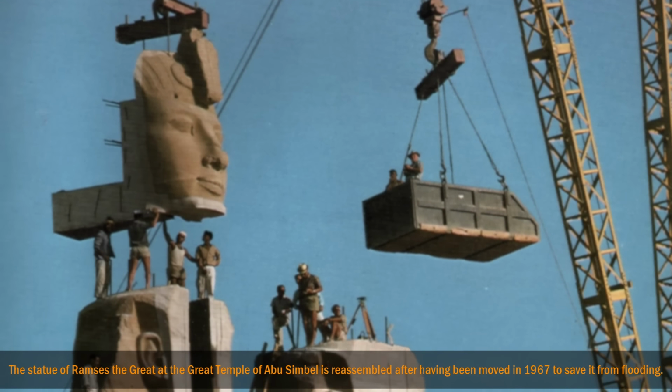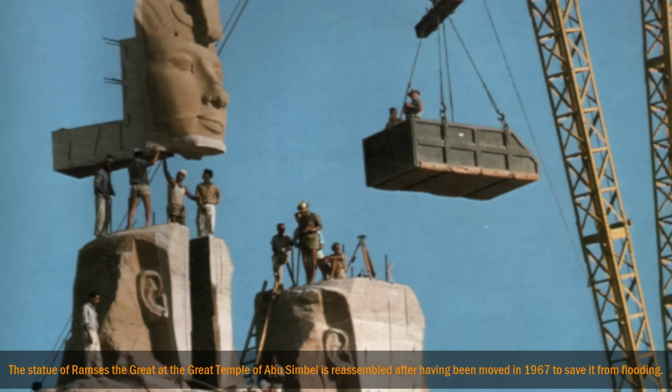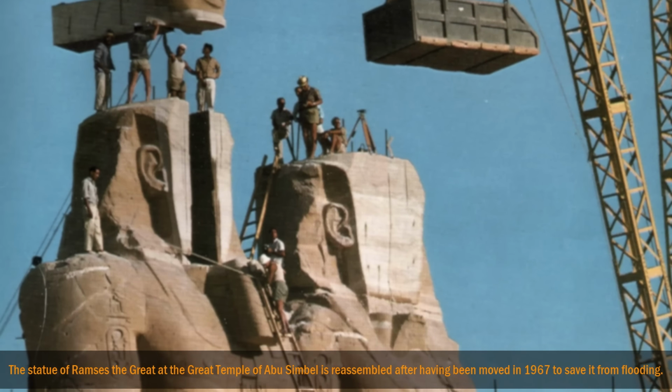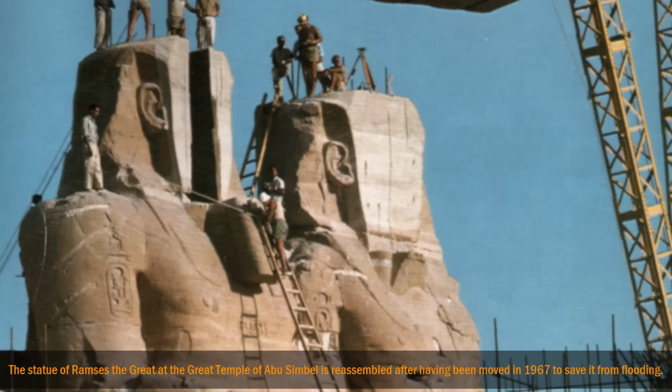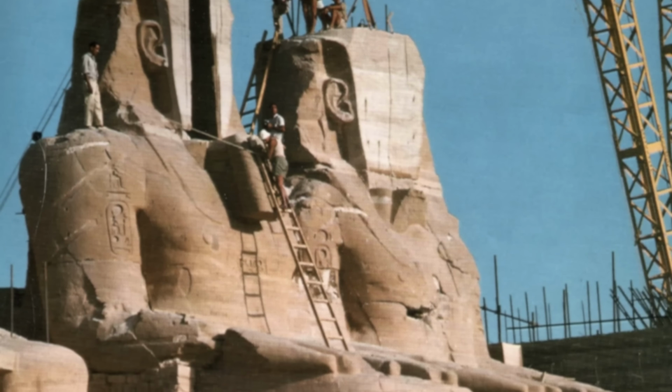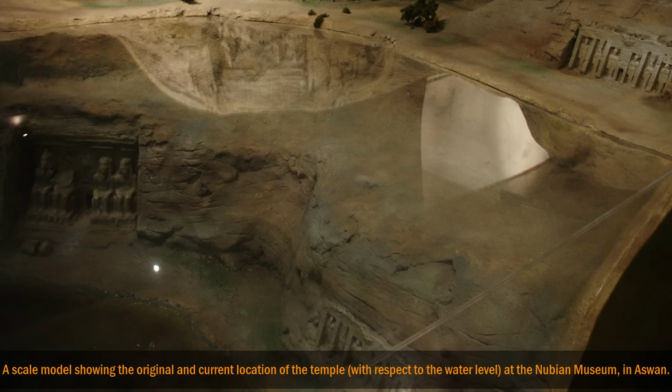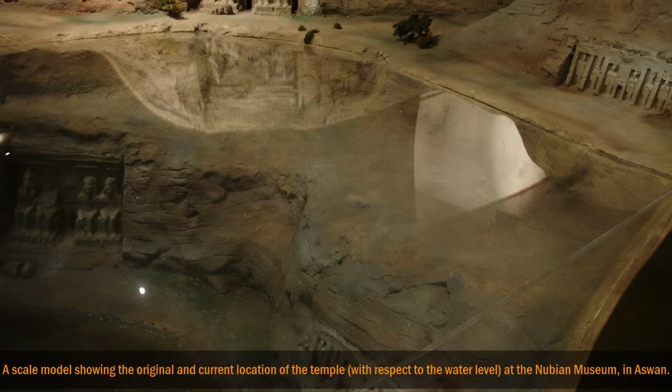The temples were carefully cut into massive blocks, each weighing between 20 and 30 tons. These blocks were then transported and reassembled on higher ground 200 feet above the original site. The relocation was a remarkable feat of engineering and international cooperation, ensuring the preservation of Abu Simbel for generations to come.